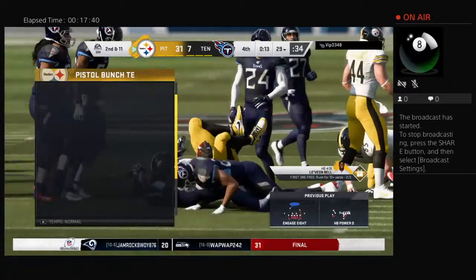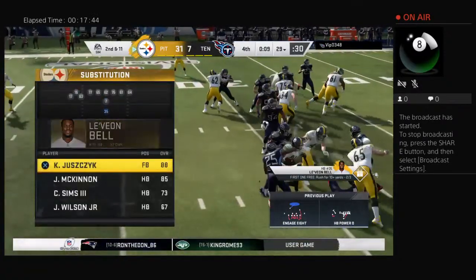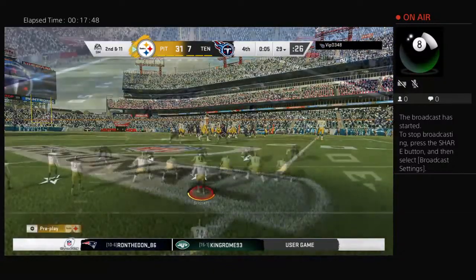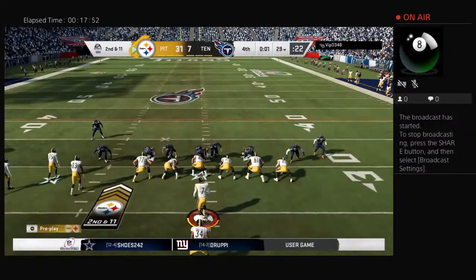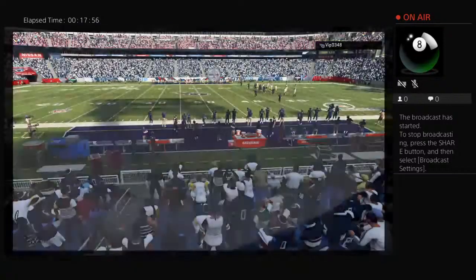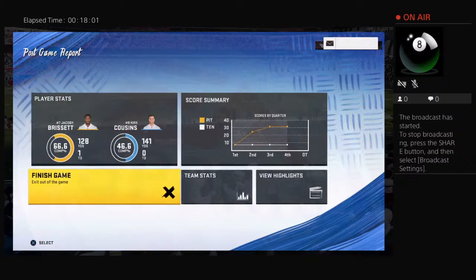It's a loss of a yard there, and it's 2nd down. Brings up 2nd and 11 at the 29-yard line. Today's final score, Steelers 31, Titans 7.